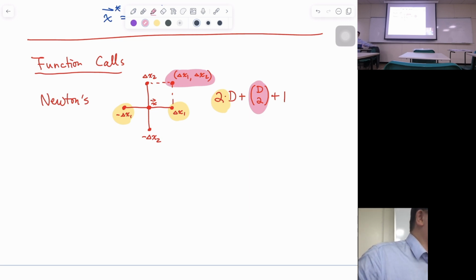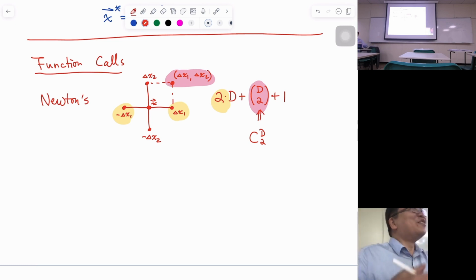In Taiwanese, we don't write it down like this. We write down like this. So for Taiwanese, you know what this is? C D 取2, but that's for Taiwanese. No one writes this in the world. In the world, we write it down like this, right? Only in Taiwanese we say C D 取2, but this is a combination 2 out of D.